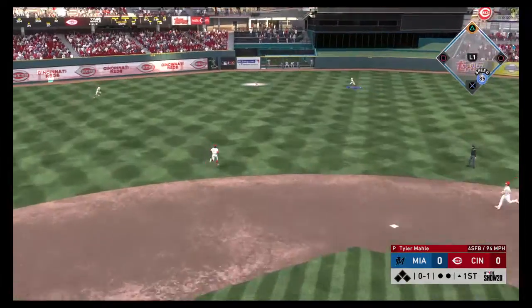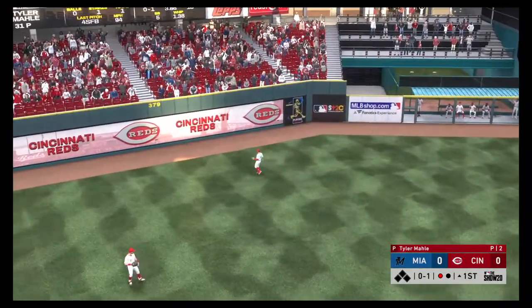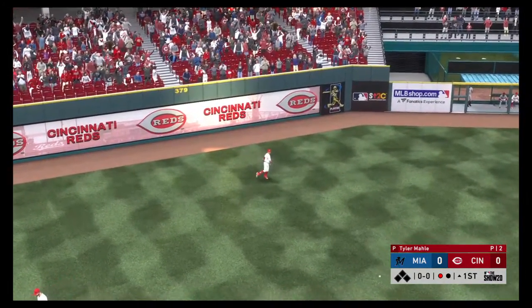This is hit high in the air out toward left center. Senzel backing up on it. He makes the play. A fine running catch to get the first out of the inning.